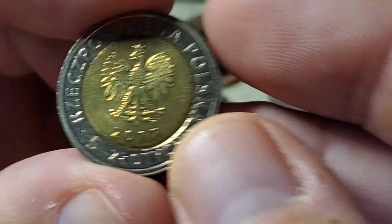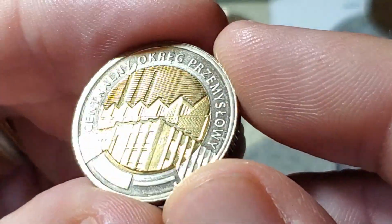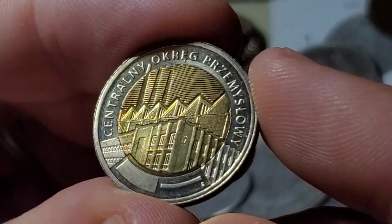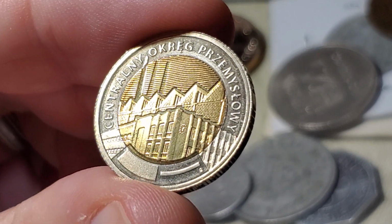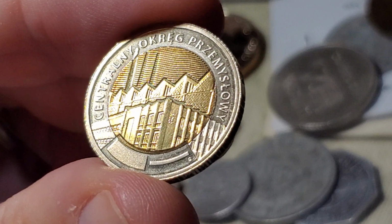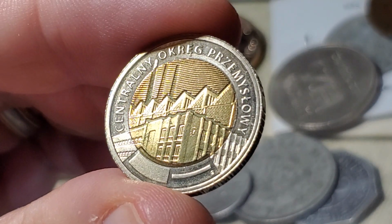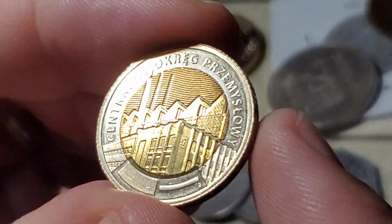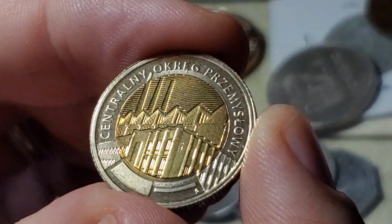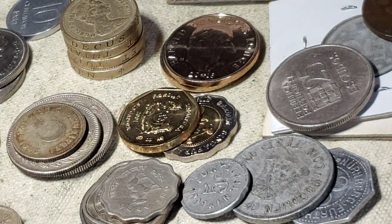And then this one's from 2017. Again, we have some kind of etched lines in the background and kind of an inset of smokestacks on here. This one highlights the Central Industrial District. This one is catalog Y976, also booked for $3. The center is made out of aluminum bronze, and the ring is copper nickel. So now that I've got 3 of the set, I really hope to find another, let's see, 15 of these. Those are fantastic, and I think a great way to start the video.